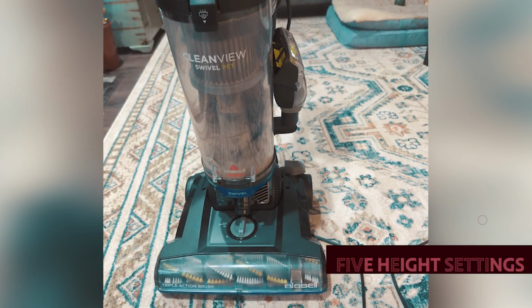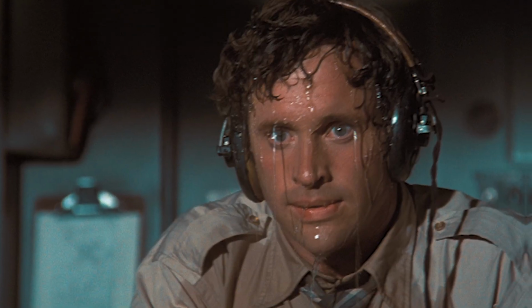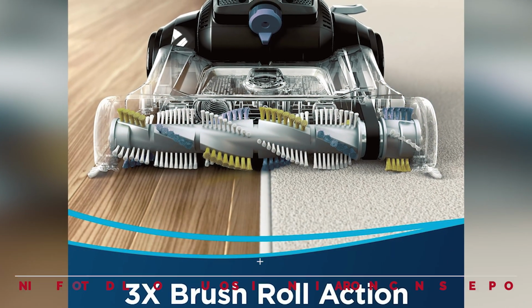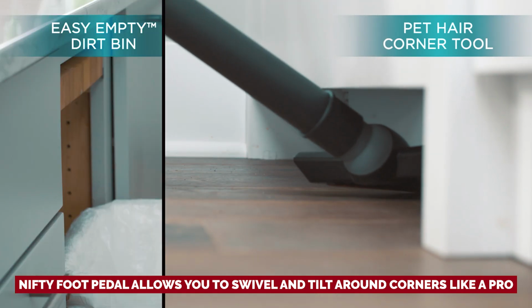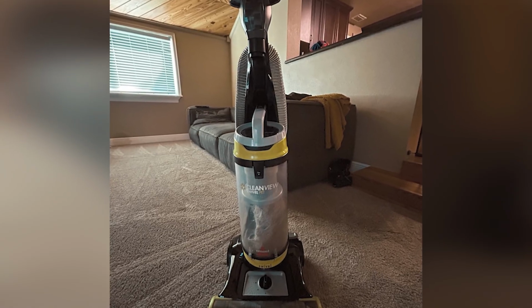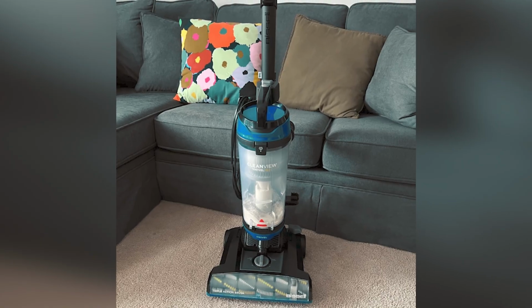Plus, with 5 height settings, you can easily adjust for carpets and hard floors without breaking a sweat. Just a simple bend and voila! Using the Cleanview is a walk in the park. A quick tap of the foot lever brings it to life, and its nifty foot pedal allows you to swivel and tilt around corners like a pro. The bottom emptying dustbin means you can say goodbye to embarrassing messes and direct contact with dirt.